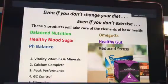So everything else is built into this peak performance pack. And this is going to help make sure that you have balanced nutrition, healthy blood sugar, your pH is going to be balanced, omega-3s are going to be there. All the omega-3s you need to be basically healthy. You're going to have a healthy gut, and it's going to reduce your physiological stress load.